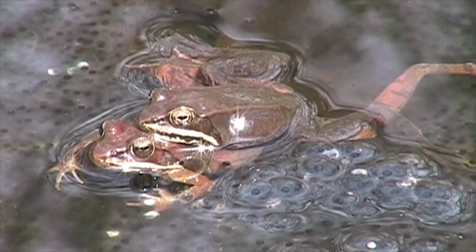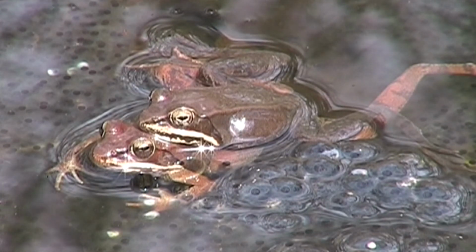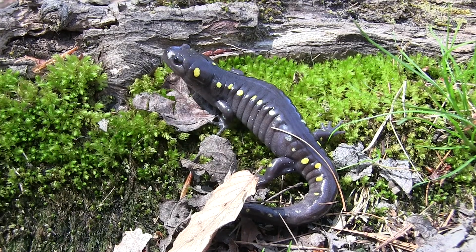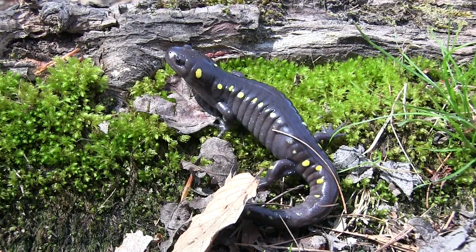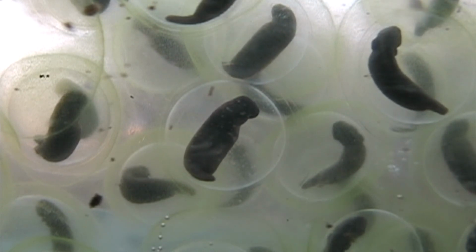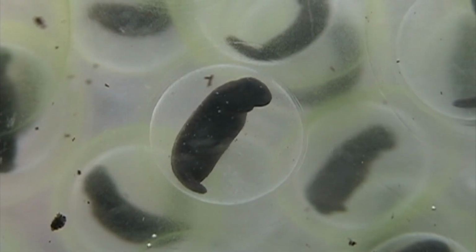Wood frogs and spotted salamanders only come to these pools to breed. Afterwards, they return to the forest, and they will not return to these pools again until next year. The eggs left behind will develop quickly in these warming waters.